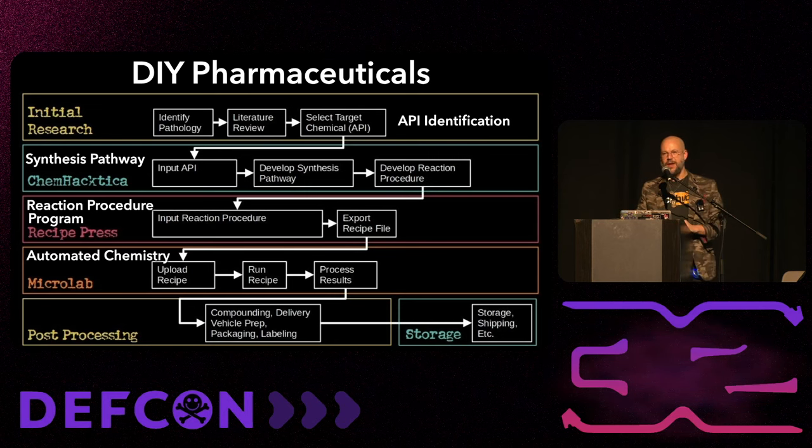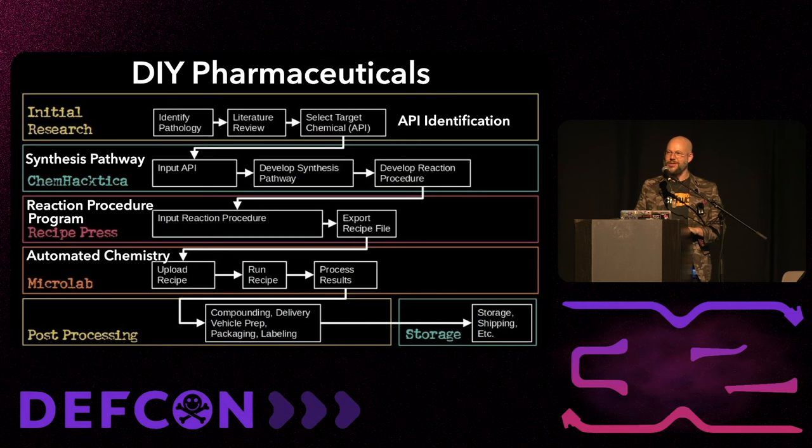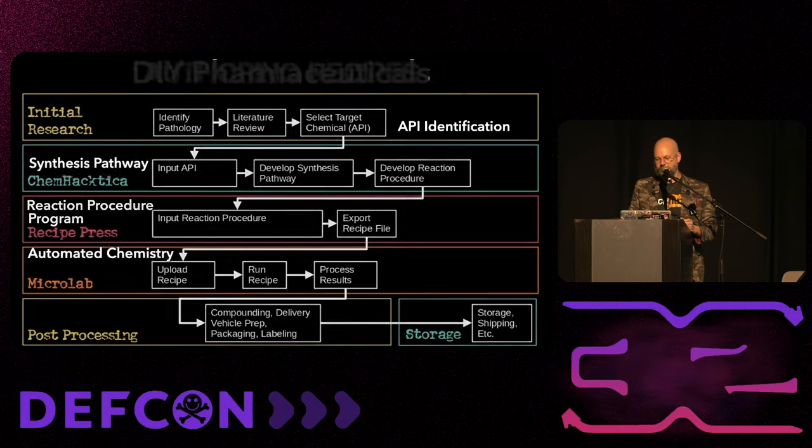You run the machine, and then again at the end, you have to actually turn your active pharmaceutical ingredient into something that you can take. If it's just a white powder, I mean, some people might want to just snort it, but better if you put it in a pill, or maybe you put it into some sort of solution that becomes an IV drip. Eventually you have to compound it some way.